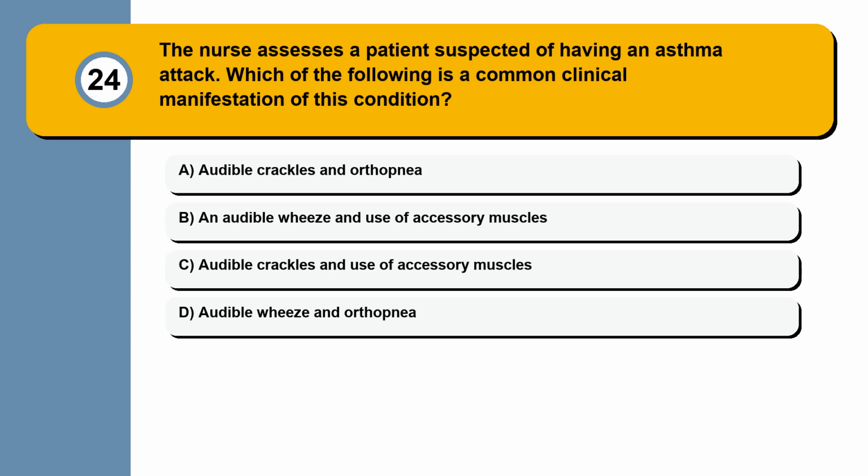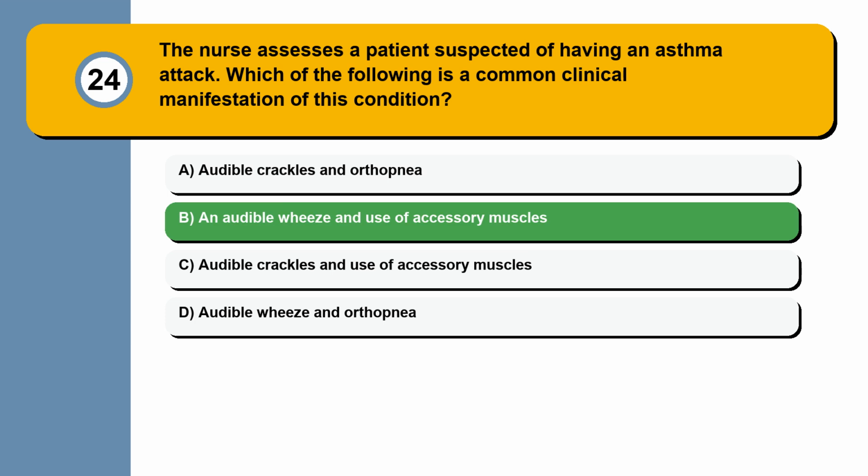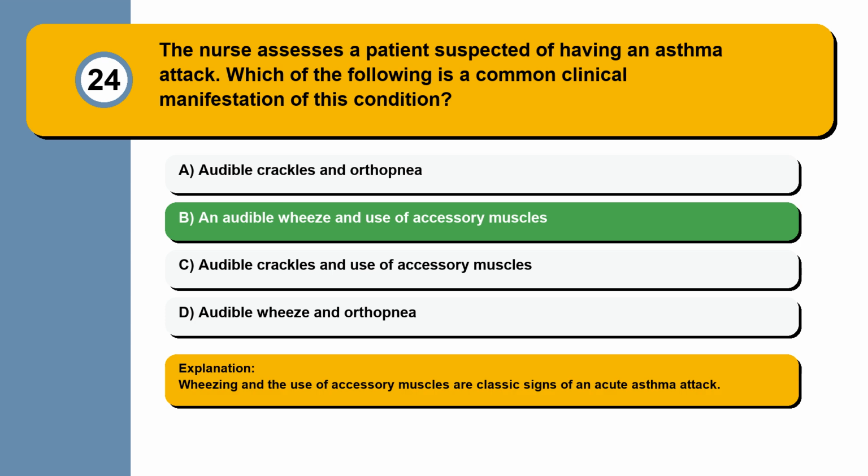Question 24. The nurse assesses a patient suspected of having an asthma attack. Which of the following is a common clinical manifestation of this condition? Audible crackles and orthopnea, audible wheeze and use of accessory muscles, audible crackles and use of accessory muscles, audible wheeze and orthopnea. Wheezing and the use of accessory muscles are classic signs of an acute asthma attack.